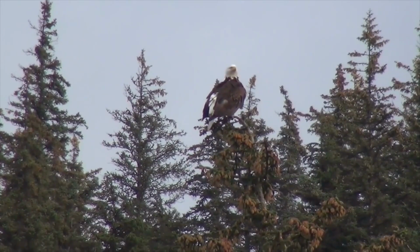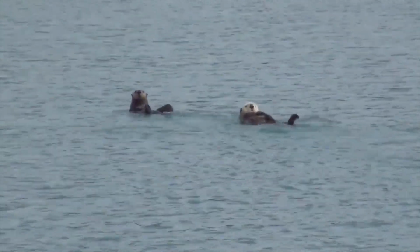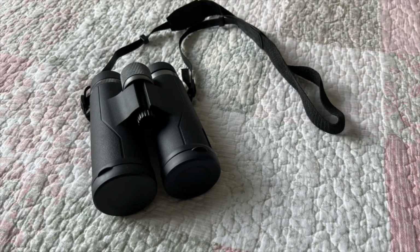Item number 1, binoculars that work well. Wildlife watching is a top Alaska highlight, but without good binoculars, you'll miss out. Also, wildlife sightings come and go fast, so make sure every member of your party has their own. I recommend these sturdy, high-quality binoculars.